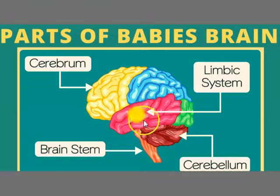The next part of the brain we are going to look at is known as the pituitary gland. The pituitary gland specifically releases hormones, and these hormones control the baby's activities. They control the activities of the body.